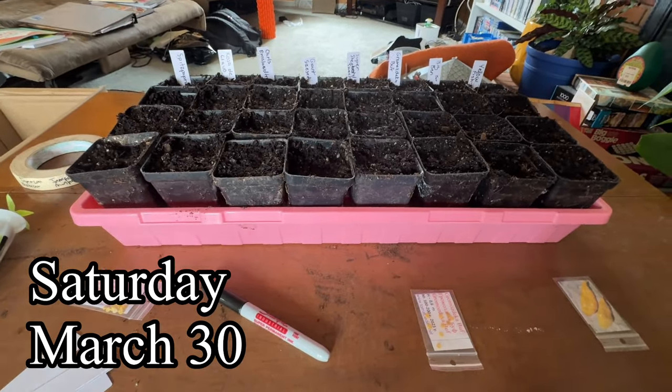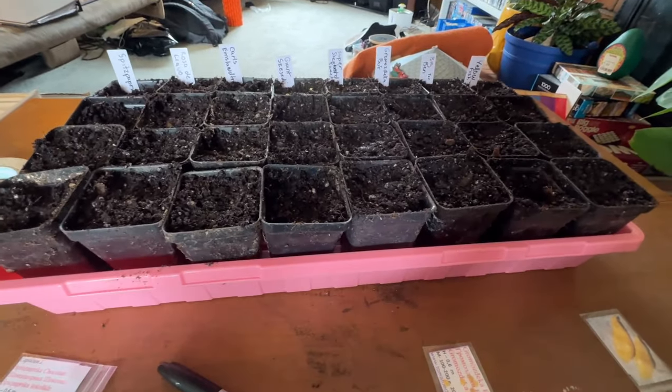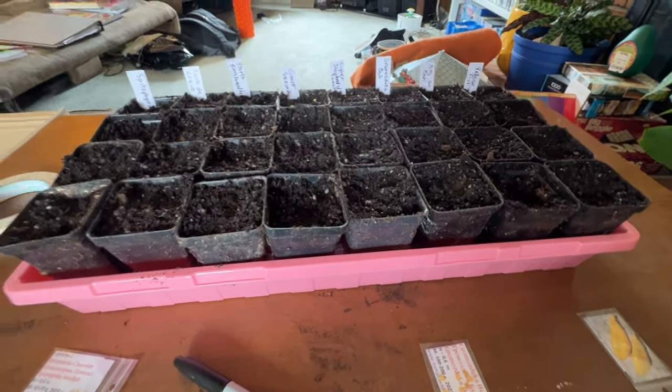Okay, everybody, I am once again sitting at this table. I just finished up potting the last tray of peppers, and I'll tell you, I don't feel so hot today. Not sure. I think it possibly could be that I went out for Chinese last night, and I usually don't go to buffets because it just encourages overeating. But my daughter and her boyfriend Tyler invited me to go, so I did.